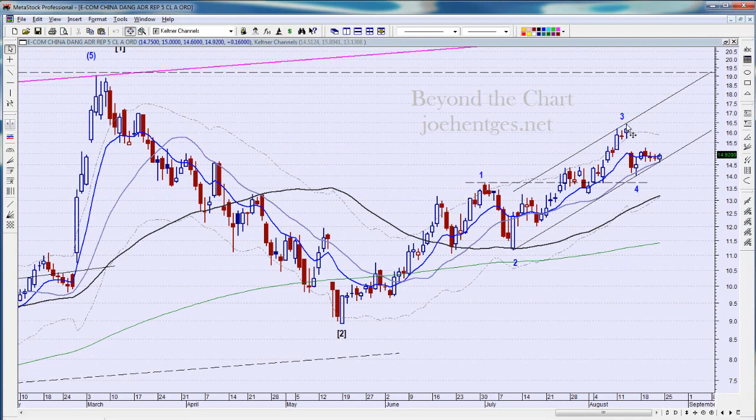I'm expecting, because this third minor wave, we had 1, 2, 3, 4. This third minor wave was not super strong, and it didn't extend. Okay, I'm looking for this 5th wave to push. I'm looking for this 5th wave to extend.